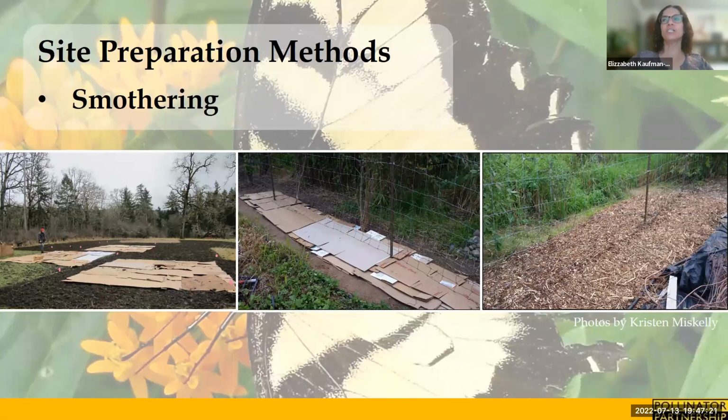The similar technique is smothering. So you can use cardboard in the same pattern cycle as solarization, or you can also leave the cardboard in place. In areas that have really high weed pressure, again, we'll say Tennessee, for example, it's a really great technique to keep the weeds at bay.